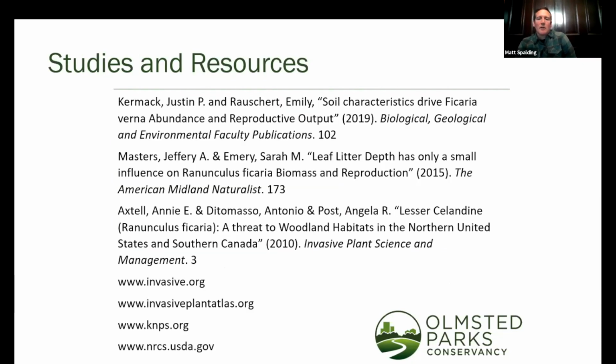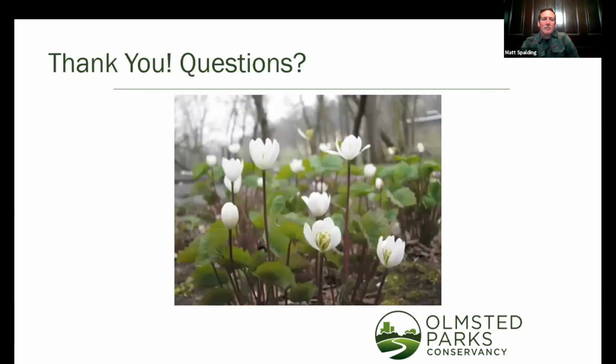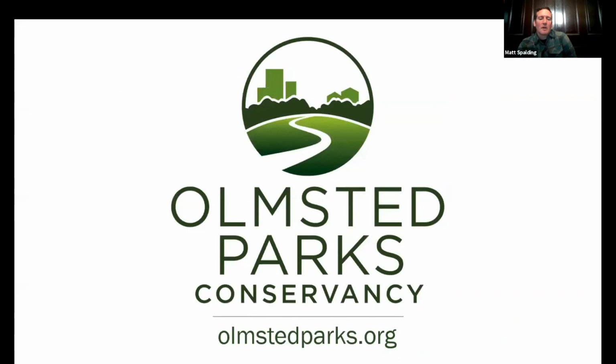And then some cool studies that helped put this together. There's one about the soil characteristics, one about leaf litter depth. Some great studies out there. Many of you know about some of the different invasive plant websites. Another quick plug to the Kentucky Native Plant Society and the NRCS. Okay, I think that's it. What plant is this? Bloodroot, maybe. Yeah, a beautiful native that we'd like to see instead of lesser celandine, right?